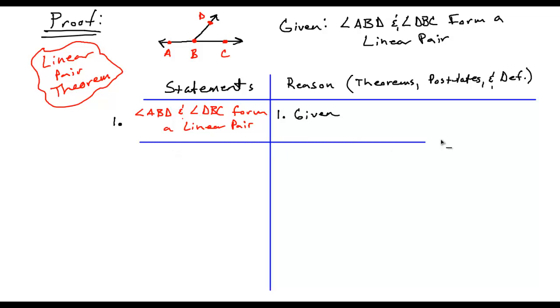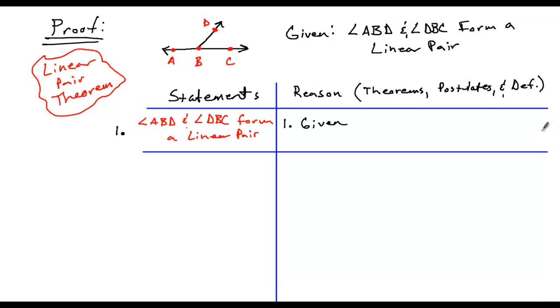So now I'm going to go to my next line. Now, it's good to think your way through a proof before you just start writing. So my linear pair theorem says that this plus this is 180. So the 180 part is because this is a line right here. AC is a line. So I really need to show that this is a line, and I need to show that this adds up to 180, and then I need to show that 180 means supplementary, because somebody may not know what supplementary was. So I kind of keep all that in mind as I'm working here.